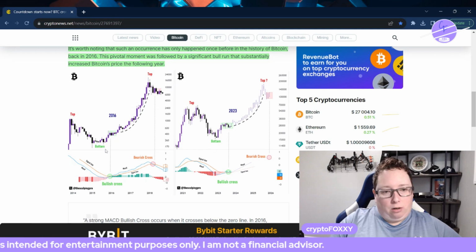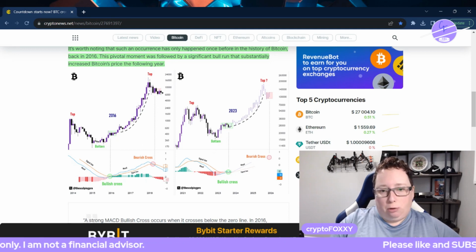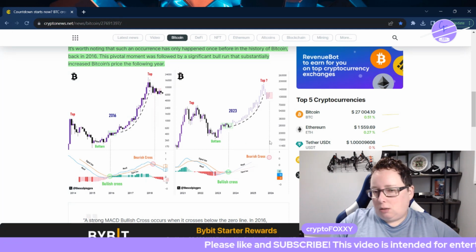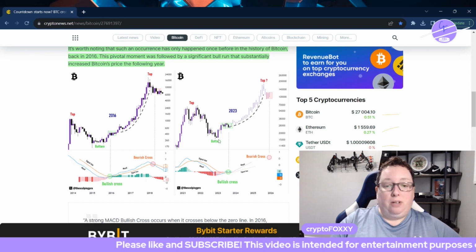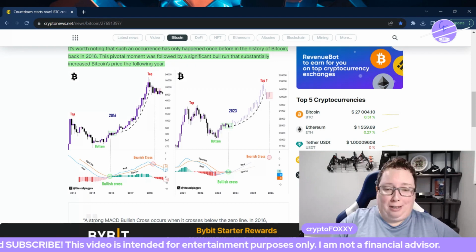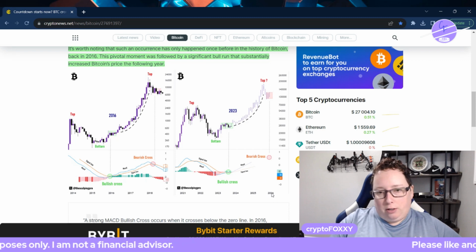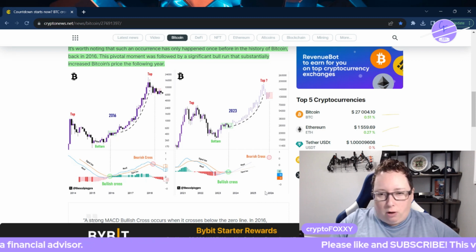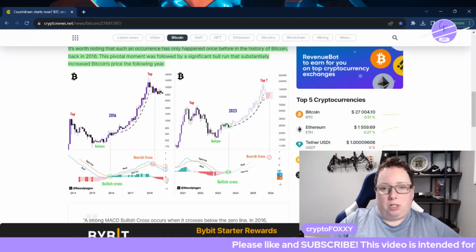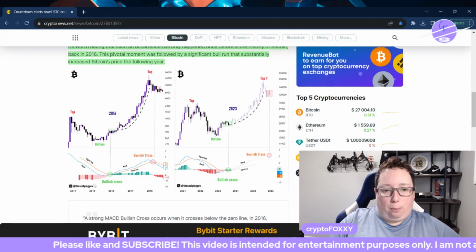So we see here the bottom was in, which I do believe the bottom was in for Bitcoin. That's always been my personal opinion, after we saw it down around, I believe it was the 16,000-ish, 17,000 area. I do believe that was the bottom. Obviously, I don't have a crystal ball, but that's just my opinion. So we'll see here 2023. We're about there. They're thinking by the end of 2025, possibly around the start of 2026, that we could see the top around the $200,000 mark.